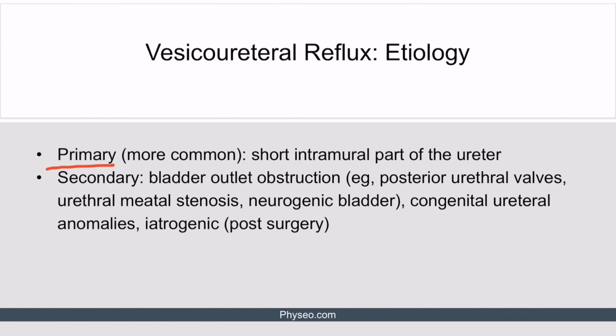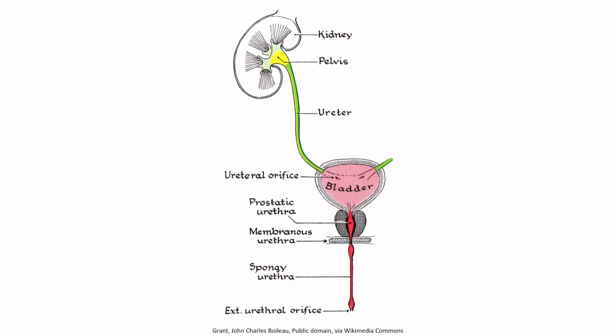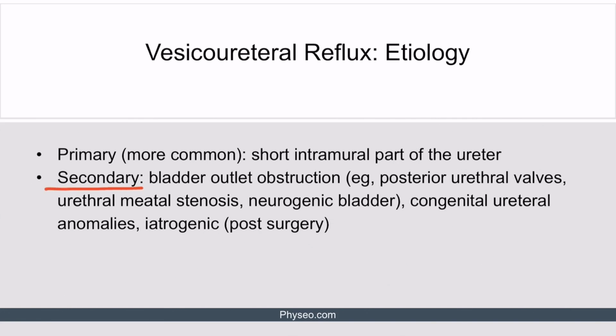In primary cases, the ureters have a short intramural part. This is the part of the ureters that run through the wall of the bladder. Let's take a look at this image. Here we can see the intramural part of the ureters running through the bladder wall. When this part is short, the reflux of urine may occur from the bladder into the ureters. Secondary etiologies of VUR include bladder outlet obstruction, for example, due to posterior urethral valves, urethral meatal stenosis, or neurogenic bladder, congenital ureteral anomalies, or it can also be iatrogenic, post-surgery.